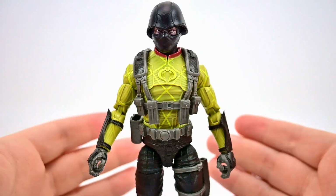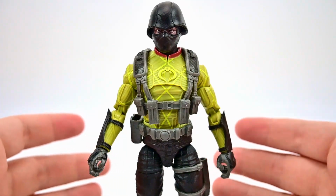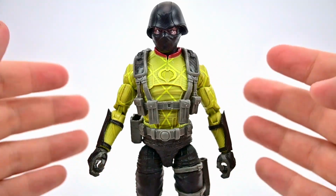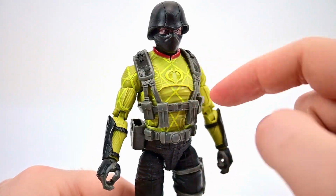And next up, we have the Python Patrol Officer. And again, Python Patrol is an elite unit within Cobra, and they wear specialized uniforms that hide them from electronic detection systems. So that's why they have different colors here of the red and yellow, and tend to have sort of this cross design and stuff you can see there on his chest.